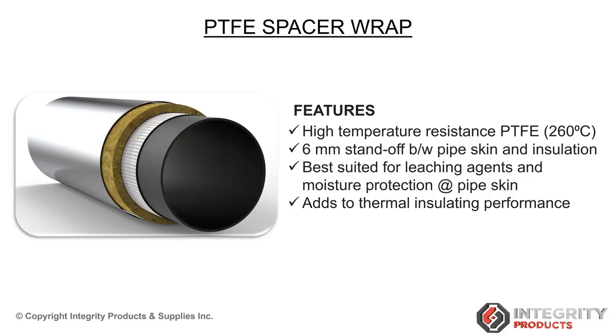So absolutely, it's given that space to be able to move to the 6 o'clock position on the pipe. There's a 6 millimeter standoff, so the moisture is no longer in direct contact with the pipe. And on install of the PTFE, we recommend just a butt finish at the 6 o'clock position, so that moisture can then move into the insulation and from there outside of the system itself.